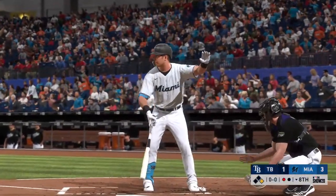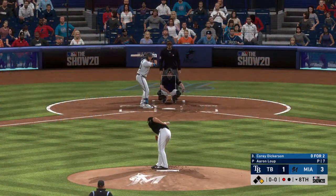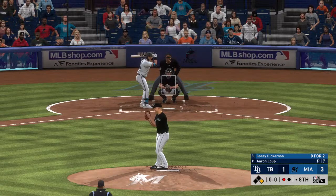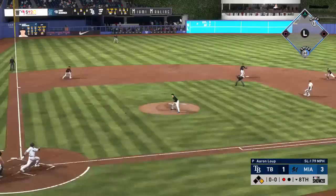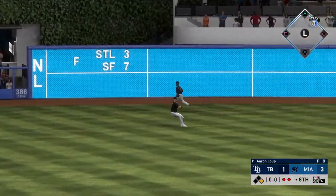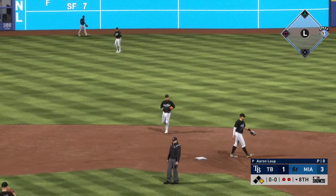Ready for another chance? Corey Dickerson, 0 for 2 so far in this one. Ready with the first pitch. Here it comes. Runners off for second. Swung on and lifted in the air to left center. Meadows will range to his left as he tracks this one down in left center for the second out of the inning.